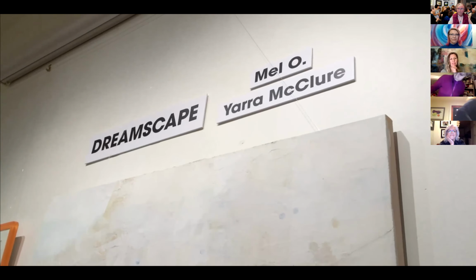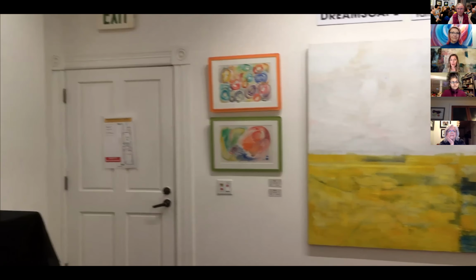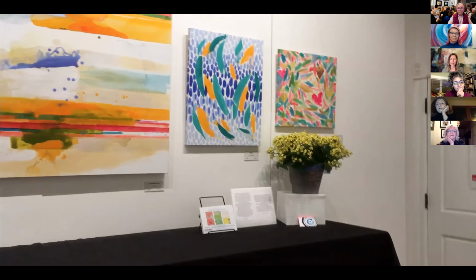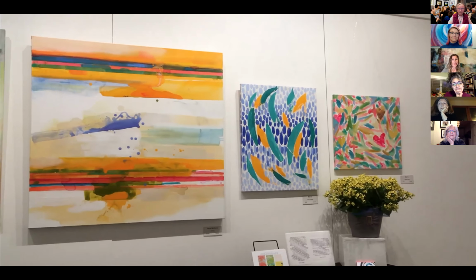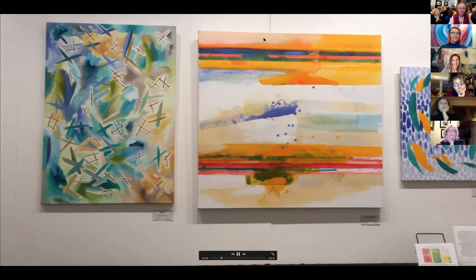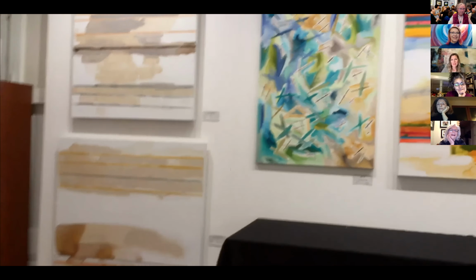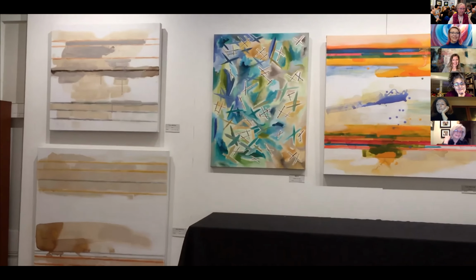What's really nice about this is that we could show our pieces side by side and give you a sense of scale for the pieces, because a lot of times when we're seeing things on Instagram, on Facebook, or on a website, it's just hard to tell physically how these 2D pieces work. So later on, we'll tell you which pieces are mine and which are Yara's. For now, we're giving you just a full scope of everything.